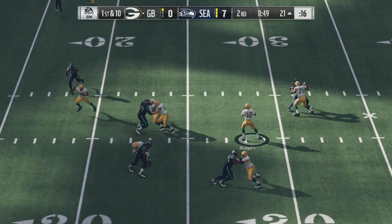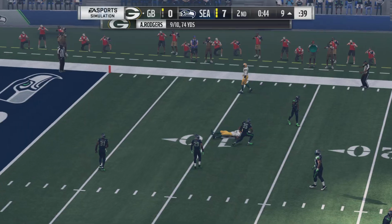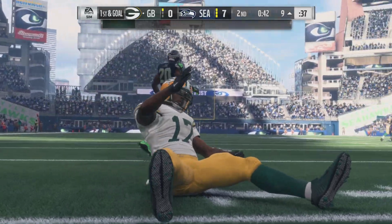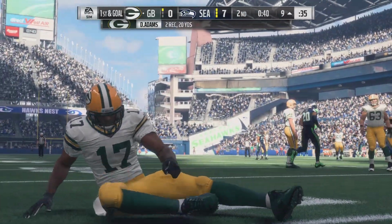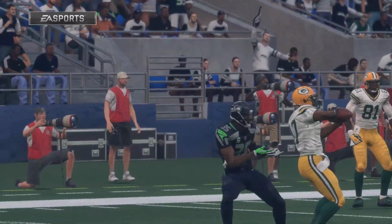Throwing on first down is Rodgers. And he gets it inside the 10 to the 9. Back-to-back nice plays, 12 yards that time and a first down. And now the passing game here in the second quarter starting to heat up a little bit.